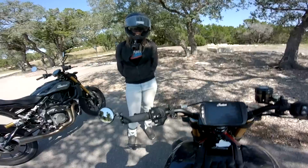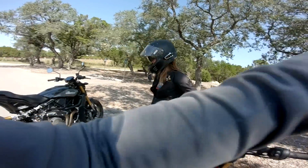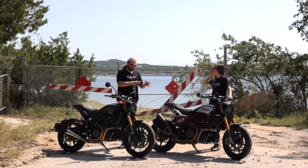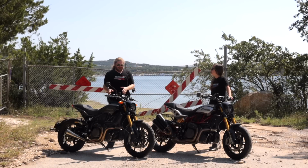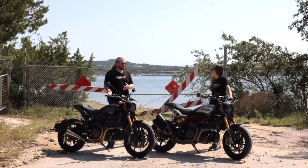All right, I think we have a lot to talk about between both of these motorcycles. Why don't we get them back to the end of the road and start wrapping up our thoughts? Now I have to ask, with both of these motorcycles being out there and available and this handling so much better, should Indian just take this old one and throw it in the dumpster?